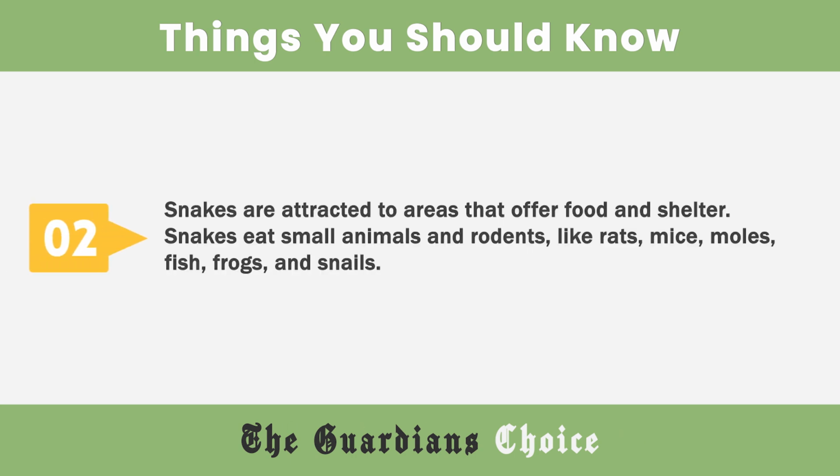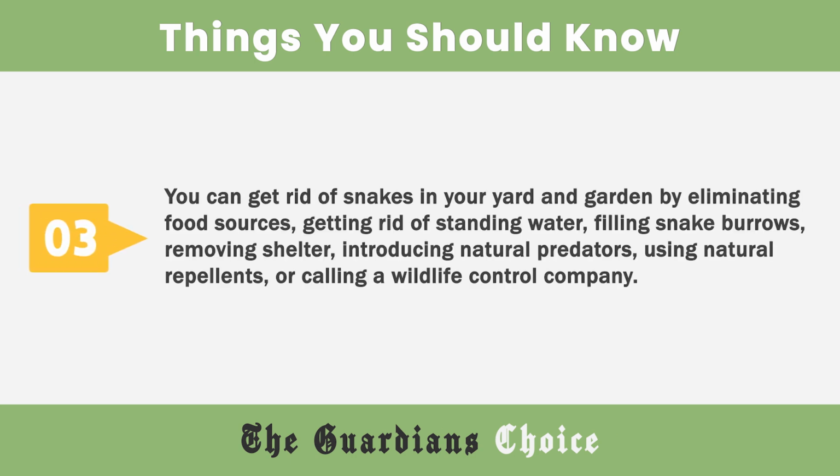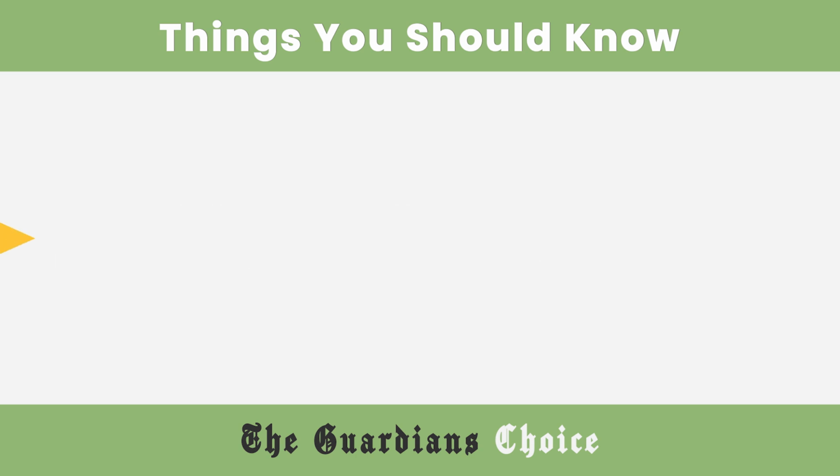2. Snakes are attracted to areas that offer food and shelter. Snakes eat small animals and rodents, like rats, mice, moles, fish, frogs, and snails. 3. You can get rid of snakes in your yard and garden by eliminating food sources, getting rid of standing water, filling snake burrows, removing shelter, introducing natural predators, using natural repellents, or calling a wildlife control company.